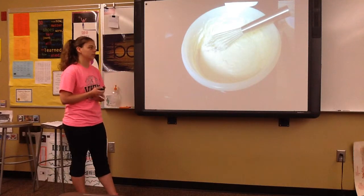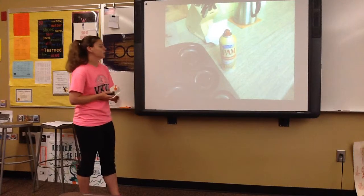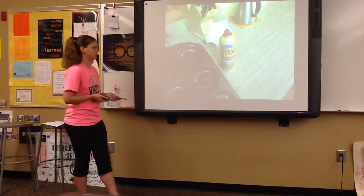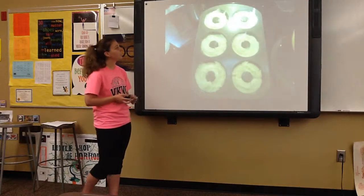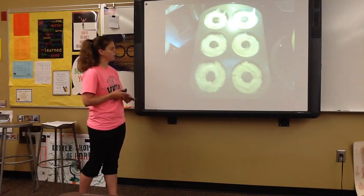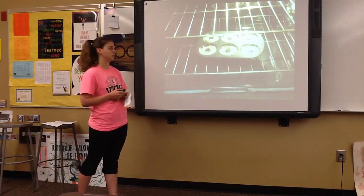Then you're going to add it all together and just whisk it up. You're going to spray your pan so that when you take it out of the oven, it doesn't stick to your pan. And then you're going to fill it up, and you can just take a spoon, it's pretty easy to fill that up. And you're going to put it into a 375 oven and bake it for around 7 minutes.